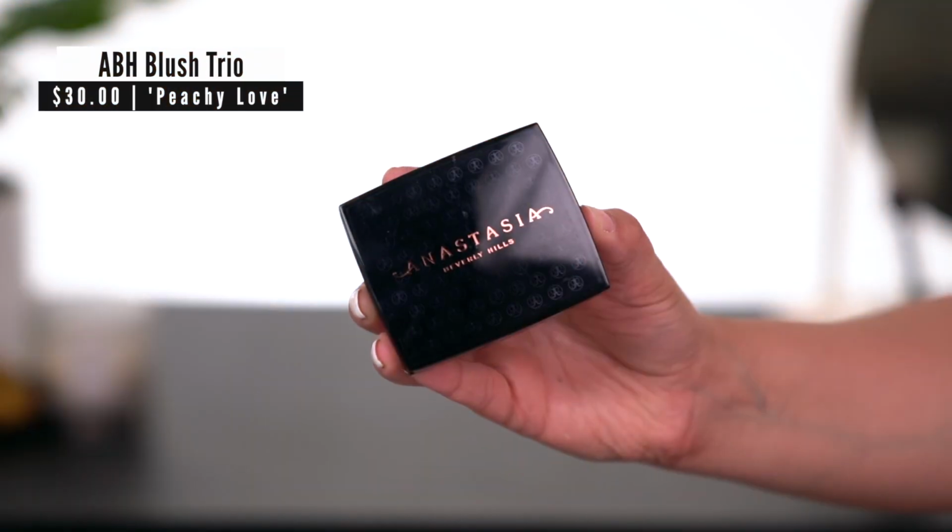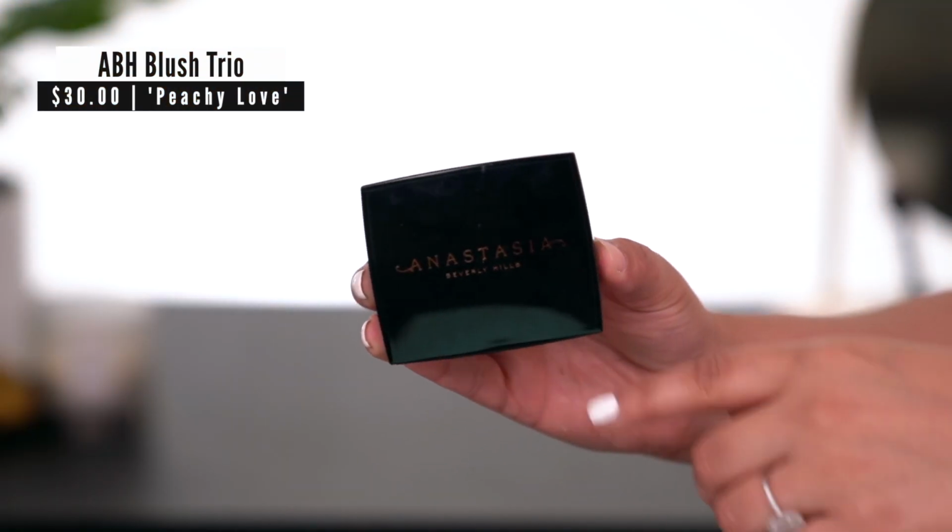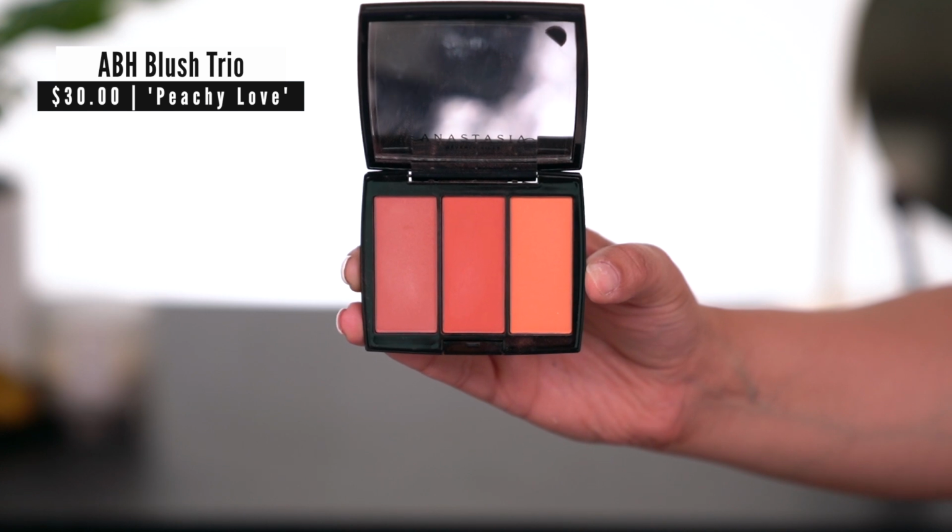My blush dupe is a dupe that I am so incredibly excited about. So for the high-end side, I will be using the Anastasia Peachy Love Trio. As you can see, it has such beautiful colors in here, but what I love most about it is that you can kind of custom create your own cocktail and mix a bunch of the shades together to get more of like a corally, peachy blush vibe, if you will.